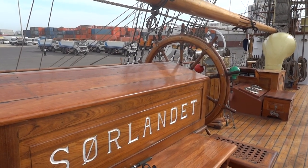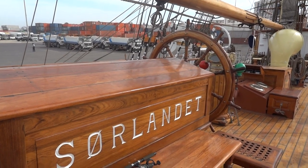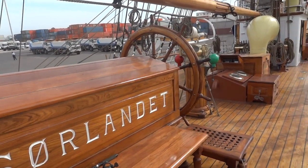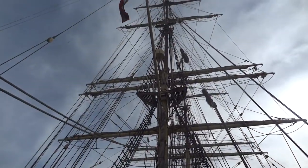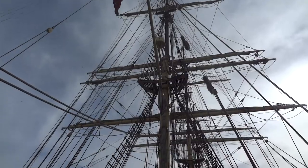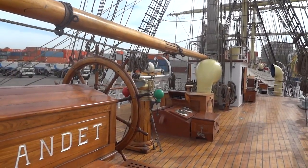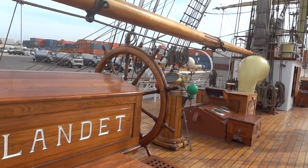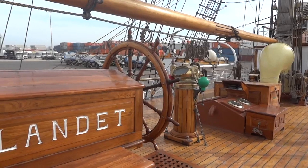We are now aboard the tall ship named Sorlandet, as you can see, which is a Norwegian tall ship. This ship is a fully rigged ship, meaning it has 5 yards on each of its 3 masts and staysails and all that good stuff. This is the helm. What is the helm, Victoria? The helm? What we use to steer the ship.